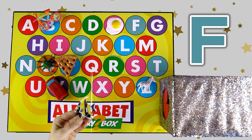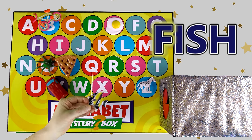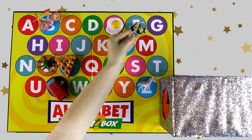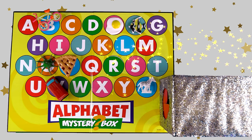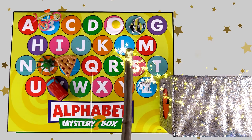Let's put it on our board. Fish begins with the letter F. F, F, F. There we go. It goes right on the letter F. Good night, fish. All right, it's time to find a new object in our magic box. Let's reach inside our magic box and find a secret prize.